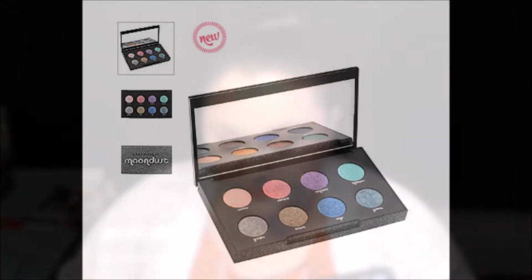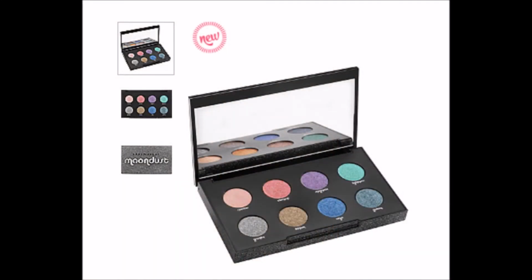So the next thing on here is the Urban Decay Moondust Eyeshadow Palette. This is a $49 palette. I've always been super into the Urban Decay Moondust shadows, and I wanted this palette so bad. I even posted on my social medias about needing this palette. It's so disappointing. You get 8 shades in this.